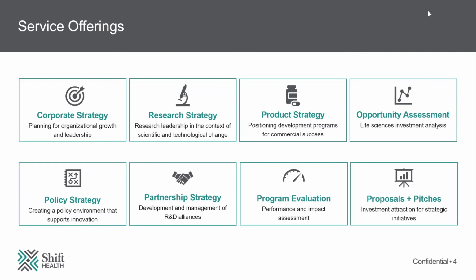Program evaluation, this is really just working with clients to understand how well they're doing, developing scorecards, understanding how they're performing, and giving them some insights on how they can improve going forward. And then finally, proposals and pitches. This is really just helping our clients raise funds in a lot of ways, and whether it's from investors or from government, just really making a business case for investments.